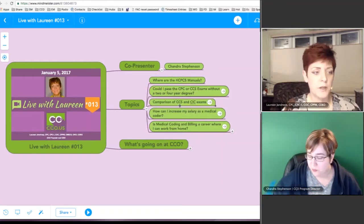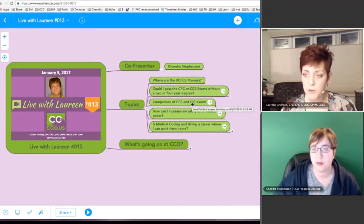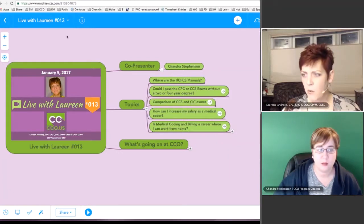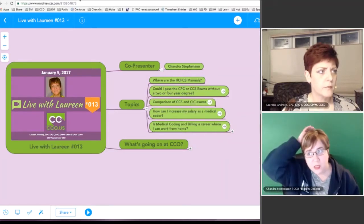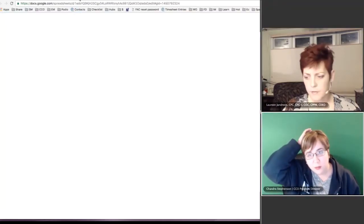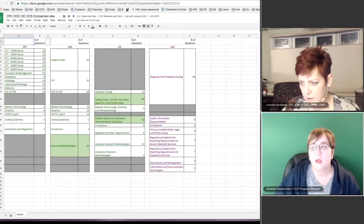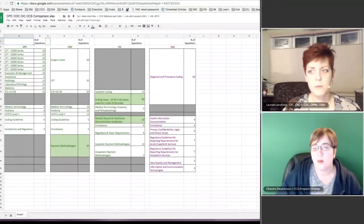And Chandra did a nice little graphic for us. And then the CIC is pretty much just inpatient with a little touch of outpatient information. So do you want me to pull up the slide deck or the spreadsheet or both? Let's start. We're going to look at both of them, but we can start with either one. You want me to talk through this? Yes, okay? Yep, this is your baby.